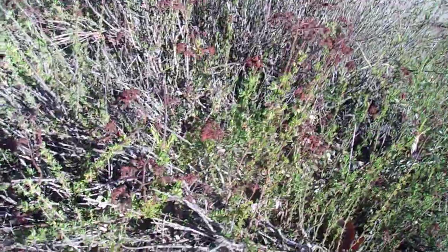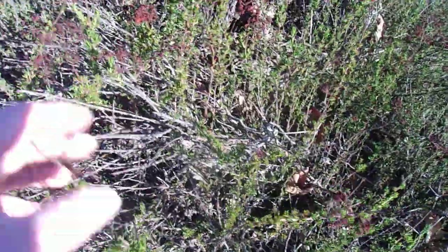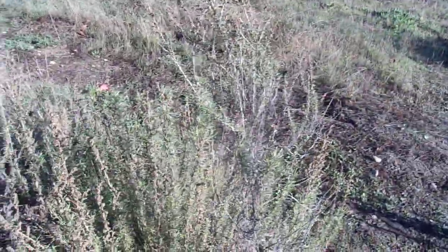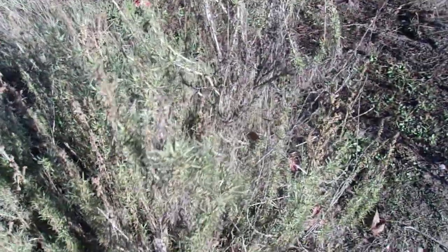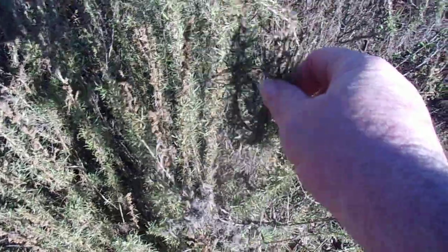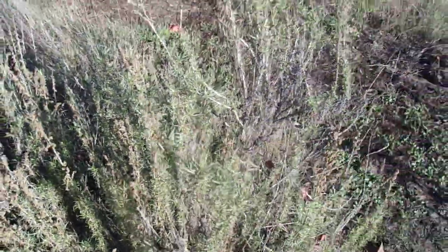And here is our coastal California buckwheat, Eriogonum fasciculatum, variety fasciculatum. A dime a dozen plant here in San Diego. And of course, I was mentioning Palmer sagewort, Artemisia palmeri. Here's Artemisia californica, and it's getting its first set of new leaves. And boy, do they smell great. This is one of the best smelling plants, in my opinion, that I've ever smelled.